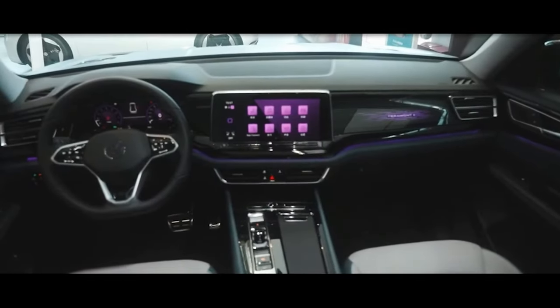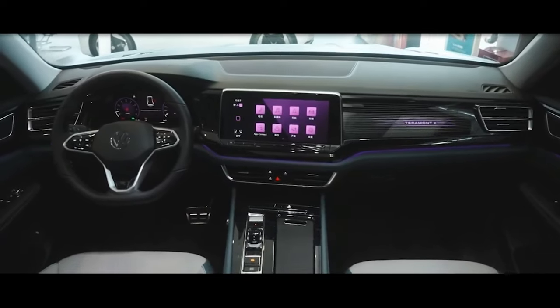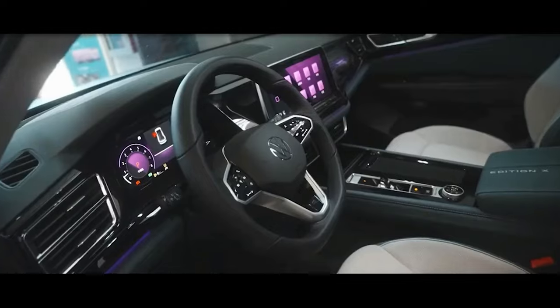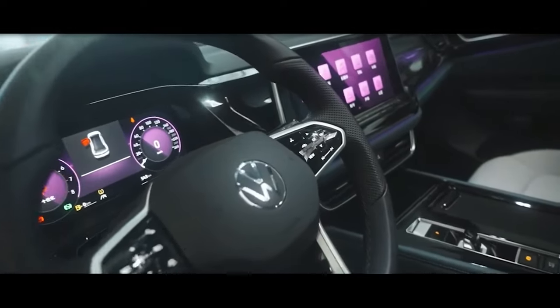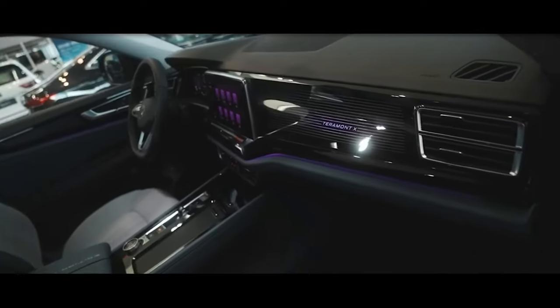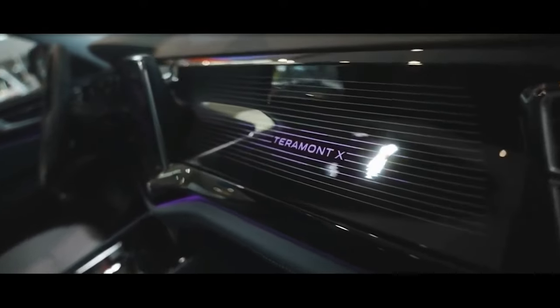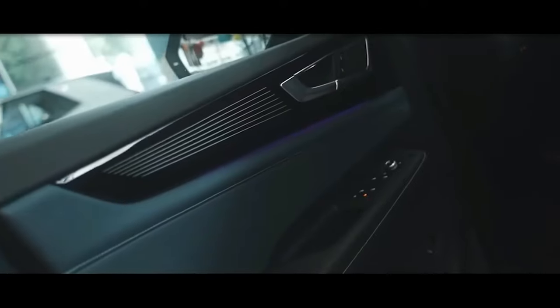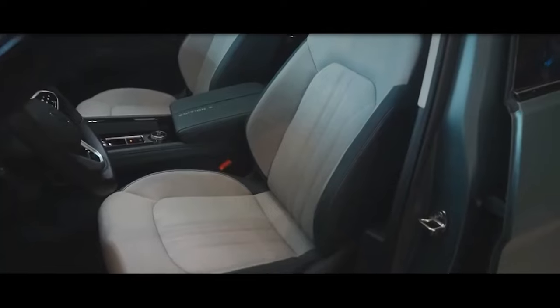The interior design remains highly consistent with the regular version. The Volkswagen Teramont X is equipped with 4Motion intelligent four-wheel drive system, DCC adaptive dynamic suspension, 10.2-inch full digital LCD instrument, 10-color adjustable ambient light, mobile phone wireless charging, 3-zone automatic air conditioning system, and other functions.